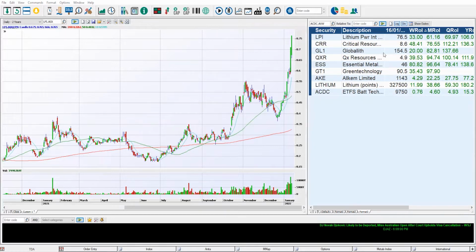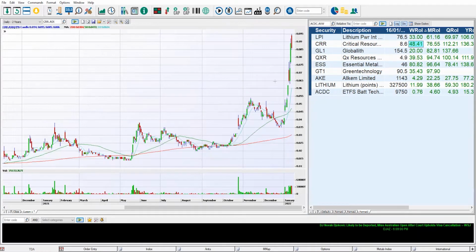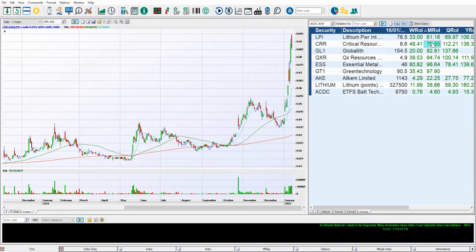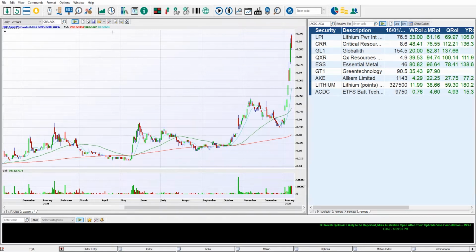Number 5, we've got Critical Resources. CRR is their ticker. 48% for the week. See that massive movement. We're looking at this movement here coming from around 4 cents to getting up to 9 cents in the last trading session. Huge volume movements in the last week because it's really turned the corner, 3.5, 4 cents, and then quickly up the elevator, bang, up it goes. Good, solid movement. CRR's put that on 76% for the month, 112% for the quarter, and 136% for the year.